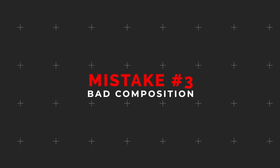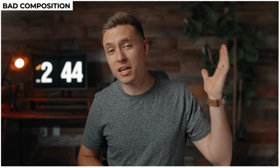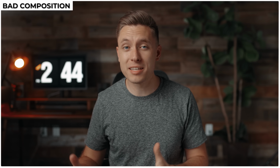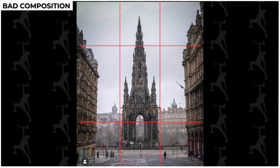And now on to mistake number 3, bad composition. This is a big mistake we see all the time, and it's quite an easy fix if you know about it and watch out for it next time you're on a shoot. Knowing how to properly compose an image will instantly up your photo game.